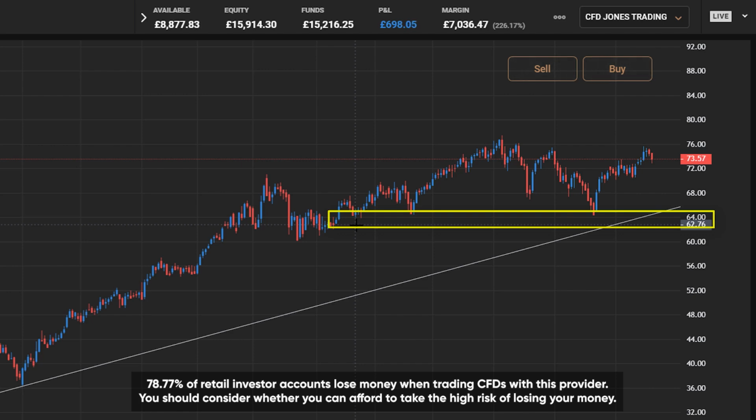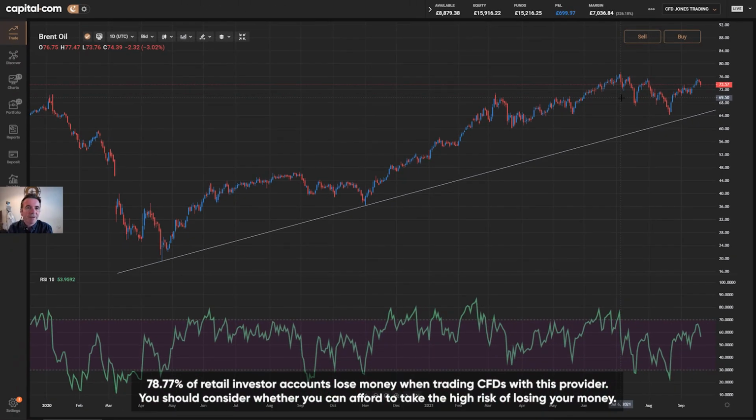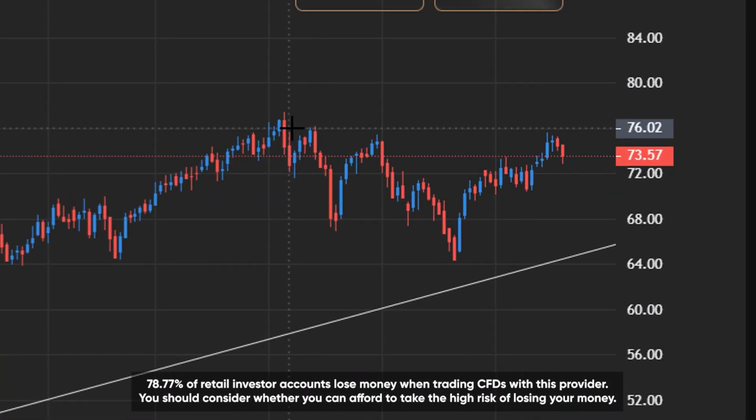But I just wonder, given perhaps the nerves we've seen over the last 2.5 months or so, that it really is struggling in this sort of 76 to 77.50 area. Are we going to see it under a bit more pressure in the weeks and the months to come?